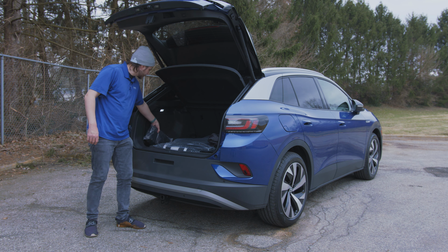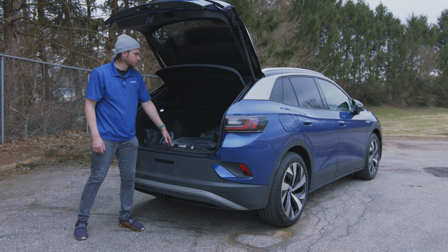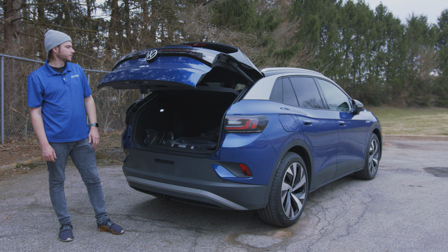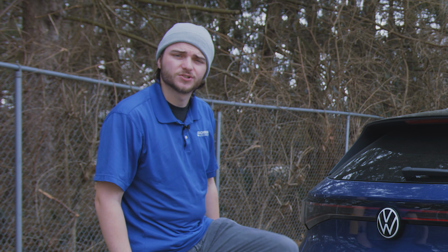You've got some little hooks and things for, you know, cargo net, and you've got your tools and stuff up underneath. Just again, some nice storage space right there. And this button here is going to drop your tailgate back down, and you're ready to go. Let's hop inside, but first, I'm gonna take these muddy shoes off.